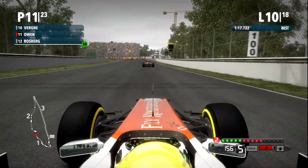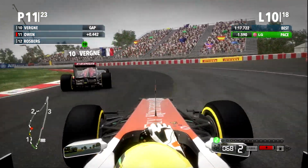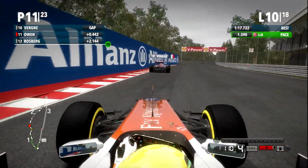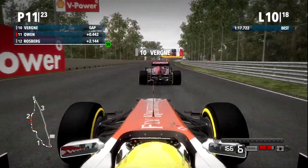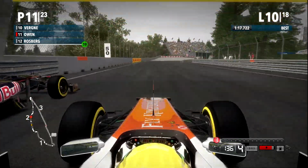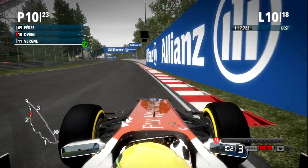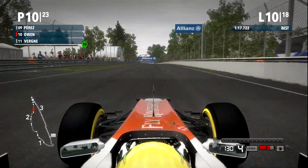We definitely have a legitimate shot at getting points for the first time in our Formula One career here today. I think we can get past Vern before this lap is even over. We have a huge run on the back of Vern. Where's he going to go? I'm going to go up the inside, catch him off guard a little bit into the braking zone. No contact needed. Into P10, back into the points.